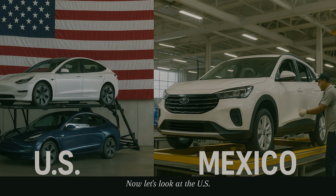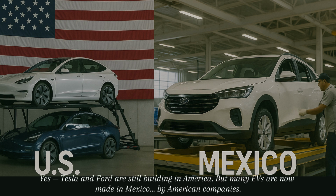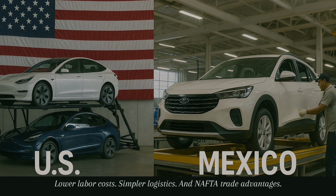Now let's look at the US in 2024. US EV production dropped by 7%. Yes, Tesla and Ford are still building in America, but many EVs are now made in Mexico by American companies. Why? Lower labor costs, simpler logistics, and NAFTA trade advantages.